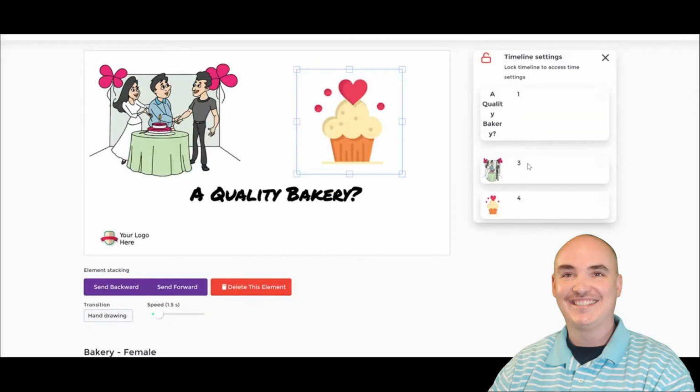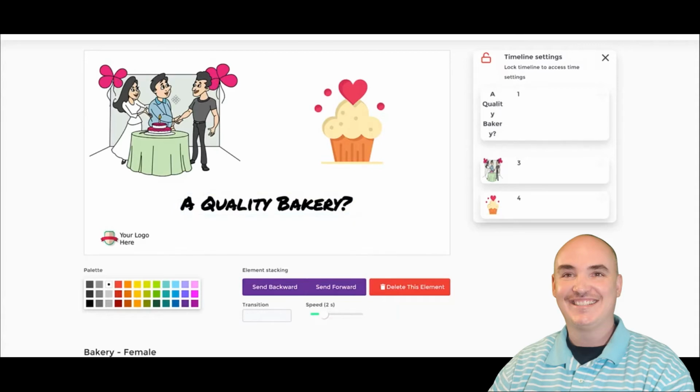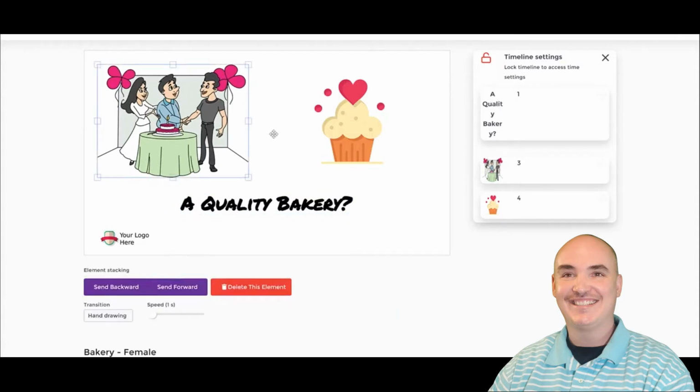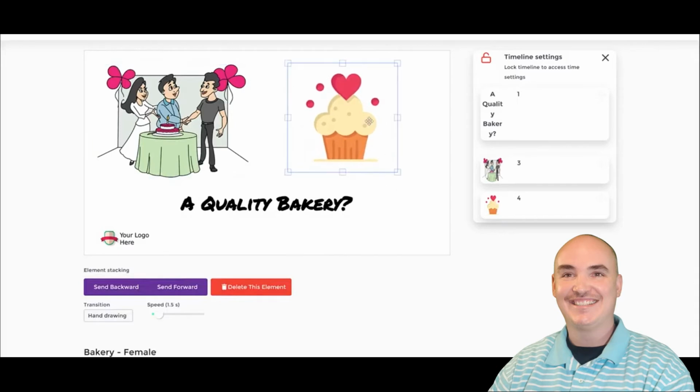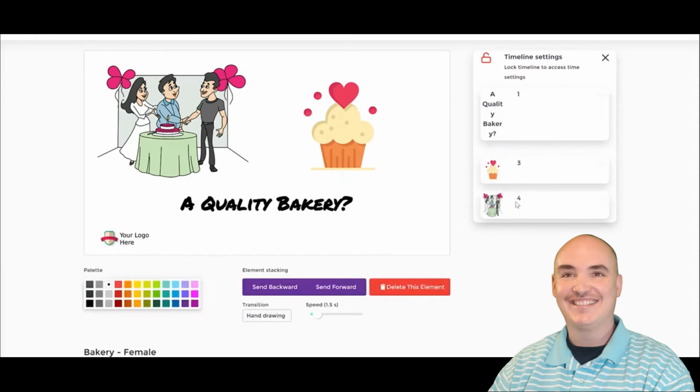Where do I want and what do I want to draw first? So for example, let's say I want to draw this one first, quality bakery, right? Quality bakery is first, but I don't want this one to come second. I wanted this cupcake to come second, right? So, well, I could do that as well by actually putting that cupcake to the top. You see here, as you can see here. So I can put every element, I can adjust it to show up first, second, and so on.